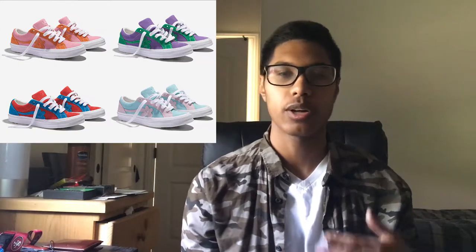All right, so next what we have are the Golf LeFleurs, or LeFleur, I don't know how to pronounce them, and it's Tyler, the Creator's Converse shoe. And what I think about these is, I think it's a dope looking shoe in my opinion. These are probably the perfect summer shoe to wear. They have the two-tone colorway, so it's two-toned.